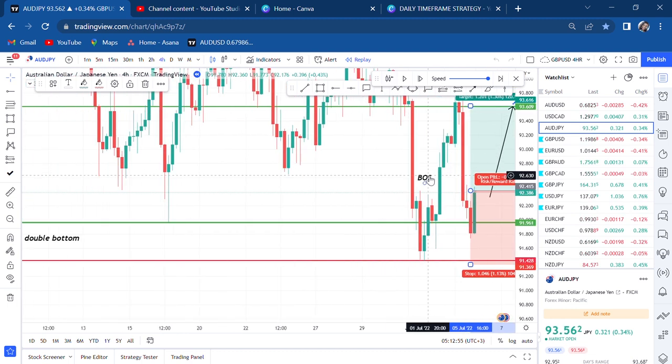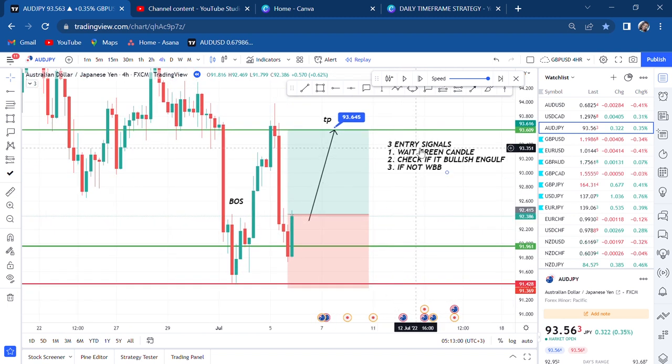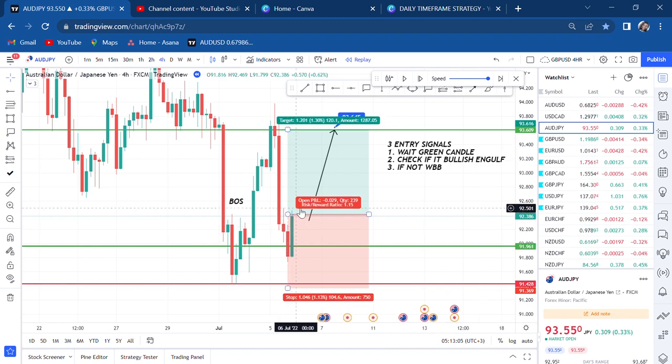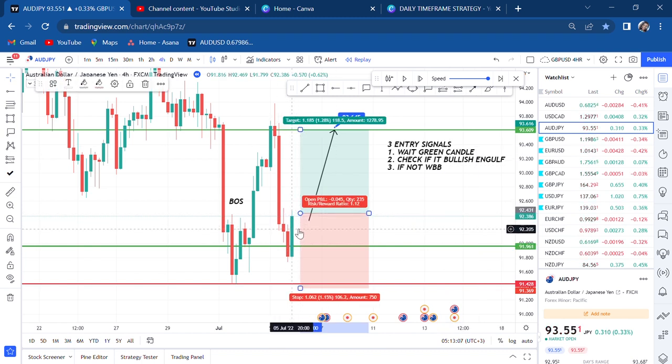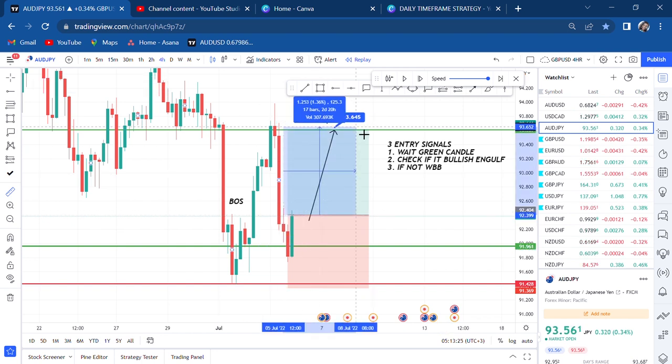So once I went to my 4 hour, I used my three entry signals. Wait for a green candle. So the green candle appeared. You can see we have a green candle here. Check if it's bullish engulfing. My candle was bullish engulfing. So I entered immediately. I will be sharing some screenshots that I shared in the group. After entering this trade, the target was 93.60. It was 126 pips, I guess, 121 pips from the entry. So once I entered, I knew today we are getting 120-something pips.